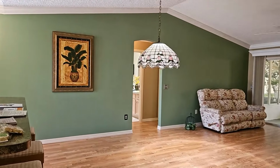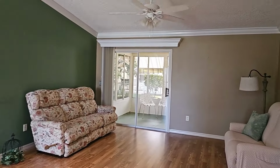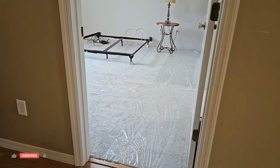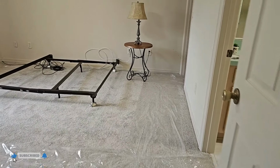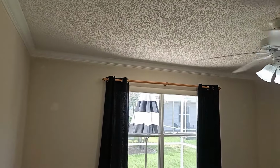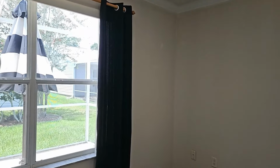Let's take a walk. From the dining and living area, let's take a walk into the master bedroom. As Joanie said earlier, the master bedroom does have carpet. It is newer carpet. Very nice and bright. Does have nice crown molding up on the ceiling. It is very neutrally colored.